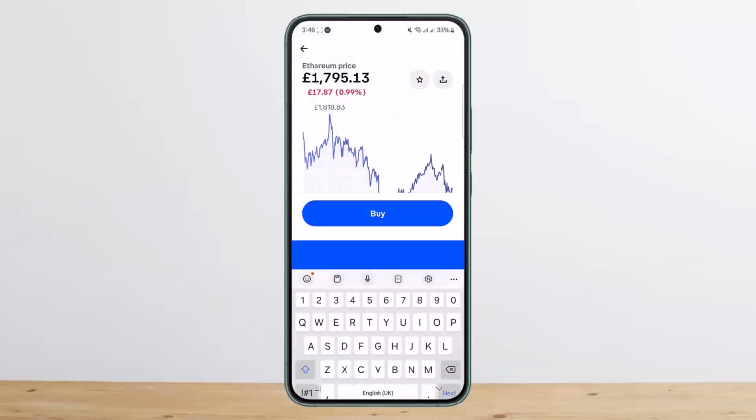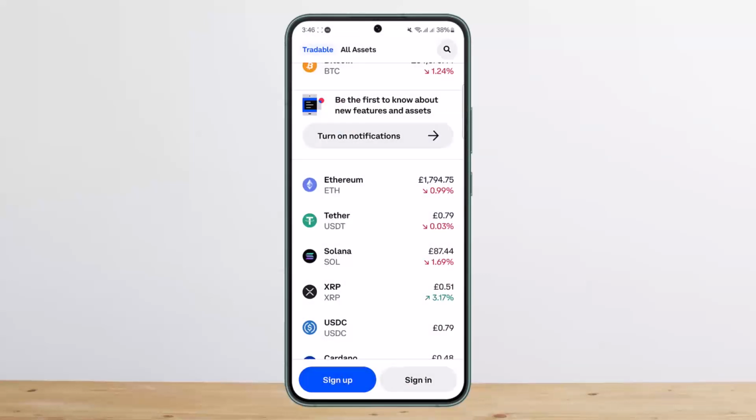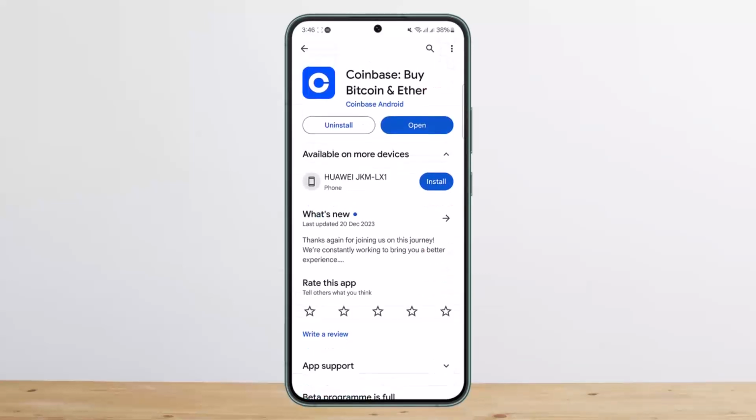In my case, since I'm not signed in, it'll ask me to sign in first, so I'm not going through this process right now, but that's how you can do it. It's quite simple. Simply open up the application, sign into your account, head into the home page, and there you can either search for the crypto first, or you can simply tap on the buy option and then select the crypto later. So this way you can buy crypto on Coinbase Wallet.